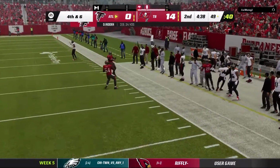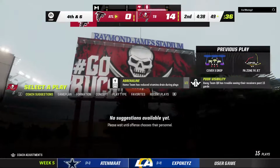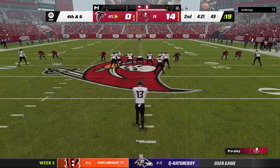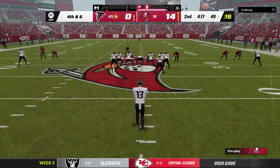Pass complete to Byrd out right here. Call it a gain of a yard, and that's going to bring up the 4th down. Partner, I think that completion takes the definition of dink and dunk to a different level, doesn't it? It does, and the defense was right there, kind of played into their hands.